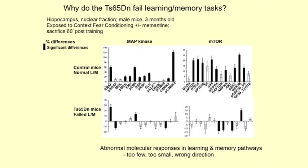So why did the TS65DN fail learning? And this is purely a protein expression answer, okay? So this is the nuclear fraction, male mice, 3 months old, exposed to fear conditioning. So these are histograms that are comparing the level. So black bars are significant differences. These are control mice. Black bars indicate proteins that changed significantly in the control mice after they learned successfully.